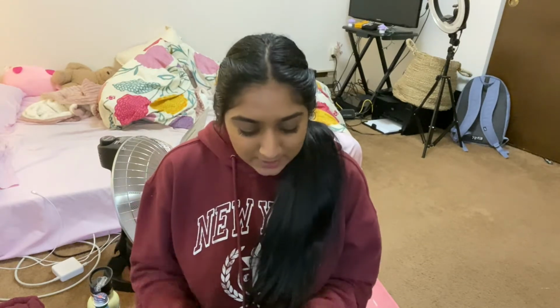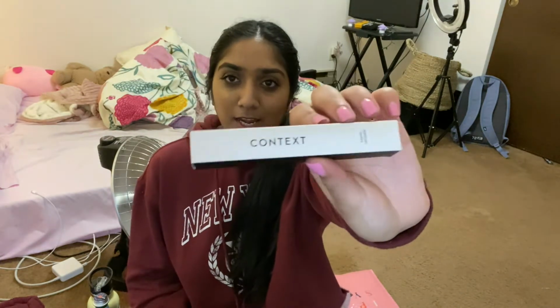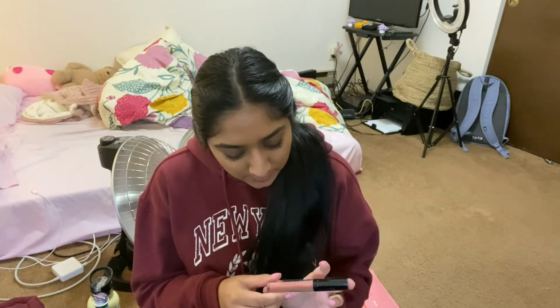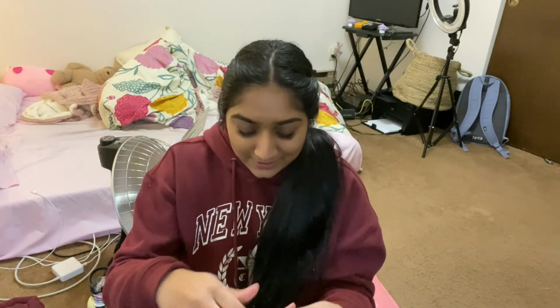Next thing I pull out is another. It's Context Liquid Lacquer. Oh, is this lipstick and a full size one? Cool, cool, cool. It's a full size. I just love the full size. I love it. Context Liquid Lacquer. How do you say that word? Lacquer? I think it's lacquer. Probably sound really stupid if it's not the right way.